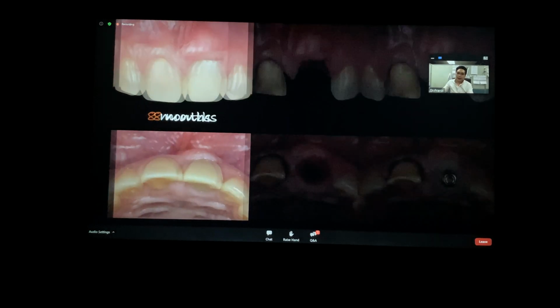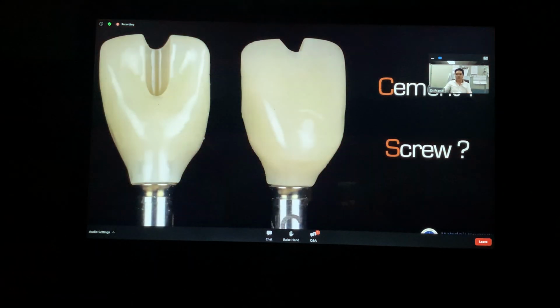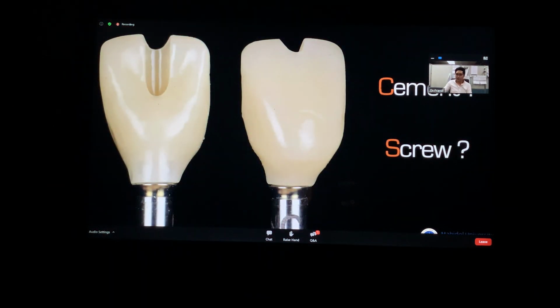We do a customized impression coping, finalize the preparations on the adjacent tooth, and we did the impression. Now, when we sent our case to the lab, we have two options. Is it going to be screw retained? Is it going to be a cement retained?